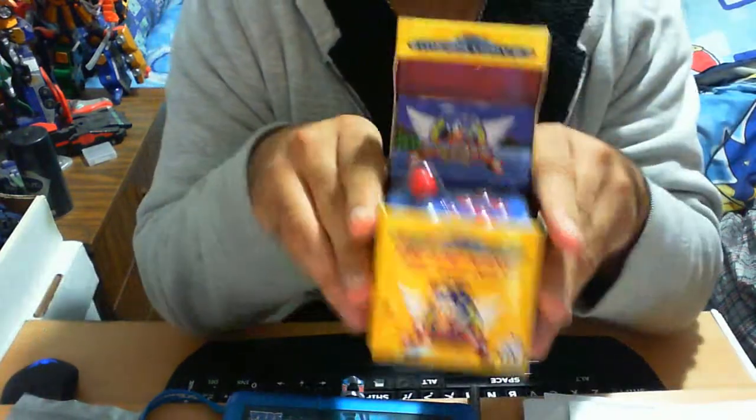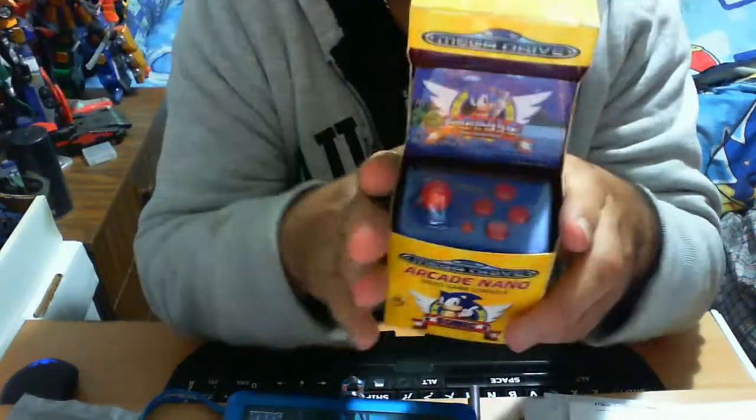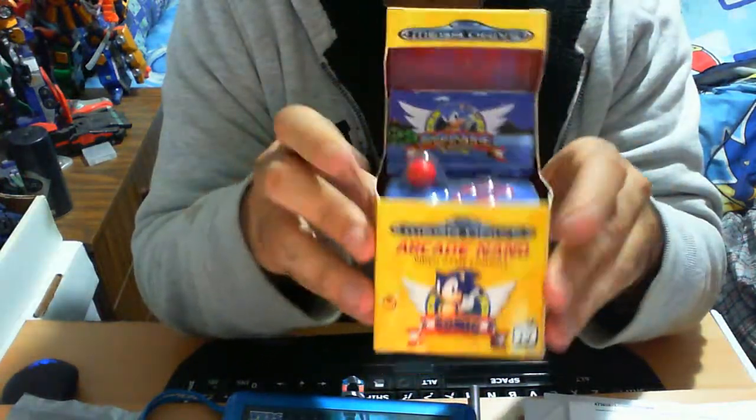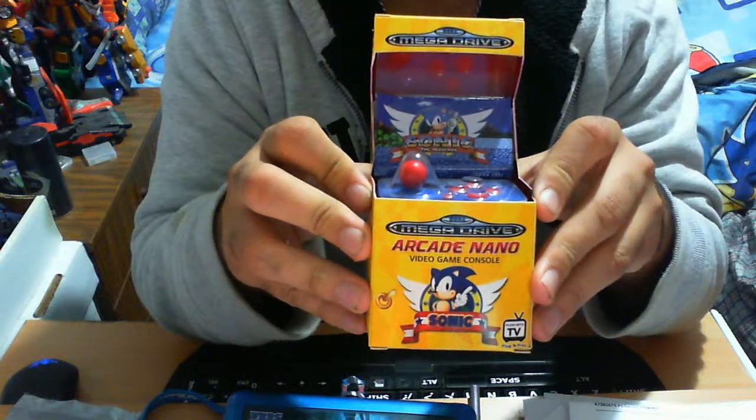Not necessarily because I didn't want to review this, more because I was like, do you guys really want me to discuss this item or not? But anyway, let's get into the actual item itself, shall we? This item was predominantly sold in the UK. Now, this was never released in Australia, regretfully.